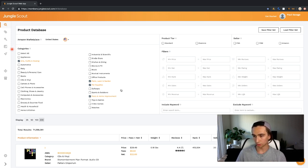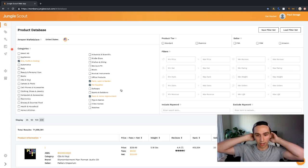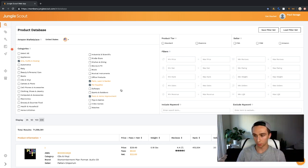Patio category is seasonal. Patio, lawn, and garden is kind of seasonal depending on what the product is, but it could run all the way through the fall, in which case it might not be bad. If it's spring through fall and it just doesn't sell good in the winter.